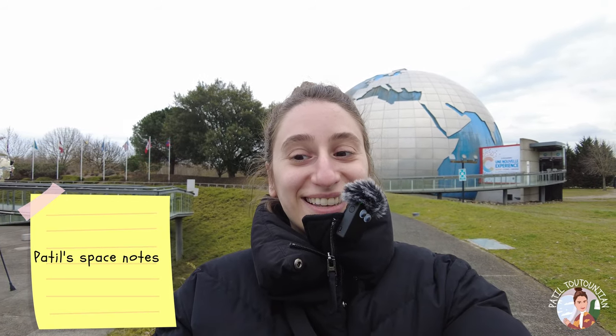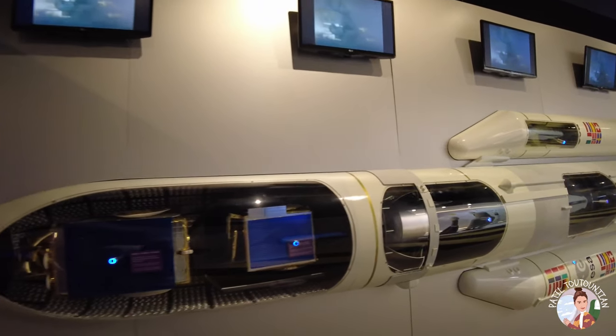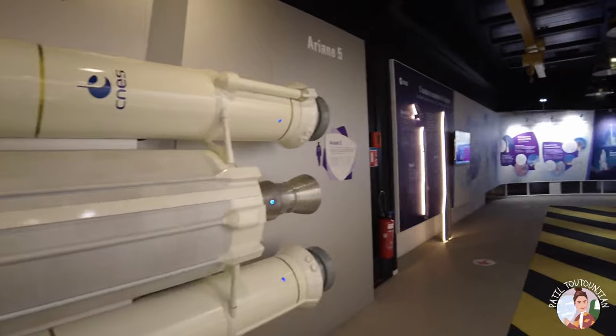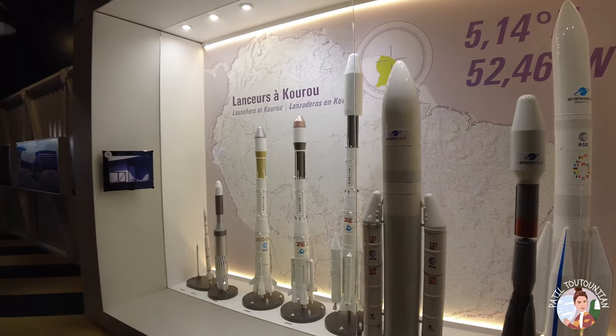So this museum is called in French Cité de l'espace, which means the city of space in English, if you translate it. It's a scientific discovery center that was opened in 1997, and since 2012 over 4 million people have visited this place. So it's a very popular must-see place if you're in Toulouse.